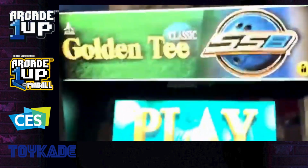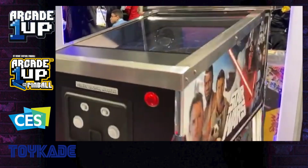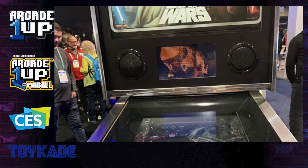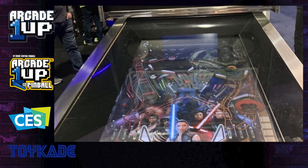Okay guys, there you have it. It was a huge showing from Arcade1UP and they are really making a statement to all the other companies looking to enter the home arcade market. Shots were fired at Toy Shop with their new pinball offering and at AtGames with the invasion of the plug and play dongle. Here's my concern.